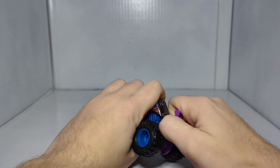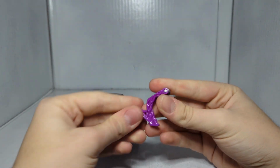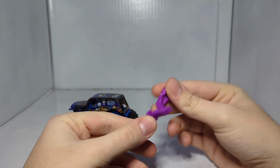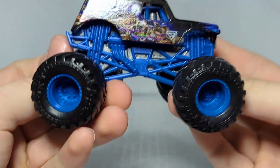If I could figure out how to get these dang things off, that would be revolutionary, wouldn't it? There we go. Okay, so the wheelie bar here, as you can see, is a really cool magenta color with a black wheel on the end of it. And now onto the truck.